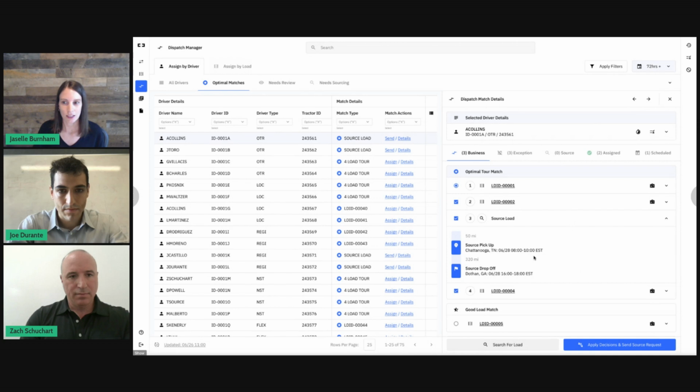The engine is recommending this Source load because there is available freight in this lane, and it is creating this tour that's a really good opportunity for your driver. And with a single click, you can assign. We'll walk through how to execute on this, but I want to show you first another example of when Source comes out to play.